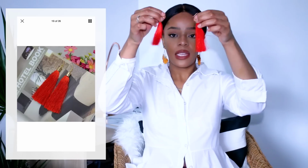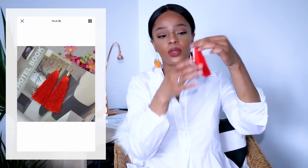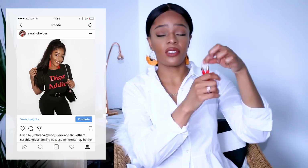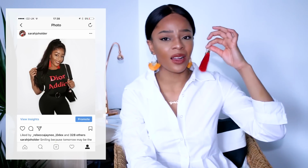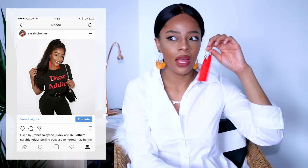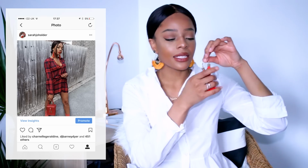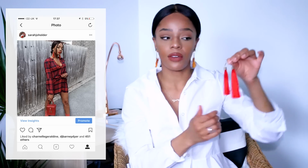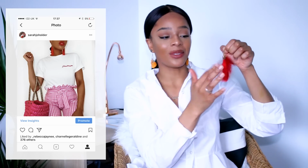One thing which I bought from the UK were these little tasseled earrings here. They were just £1.50, I think, with shipping included. They're £1.50, but they took a week to come. Bear in mind they were stocked in the UK. They came at the same time that stuff from overseas came. So that confused me a little bit, but as you can see, I'm loving the whole tassel effect earring at the moment. I did get them in red, as I thought that was absolutely gorgeous.